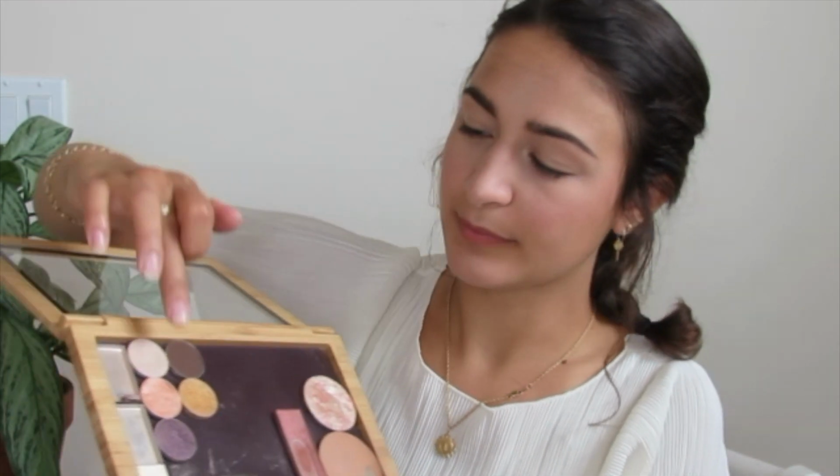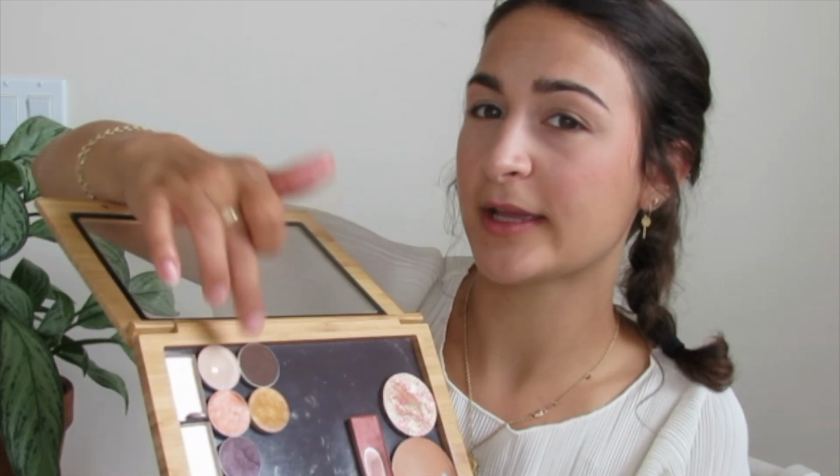And currently I don't have my eyeshadow brush with me, and I'll just use my finger. So I'm gonna just go into this pinky white shade and hit up my tear ducts, inner corner. Okay, and then the other side.